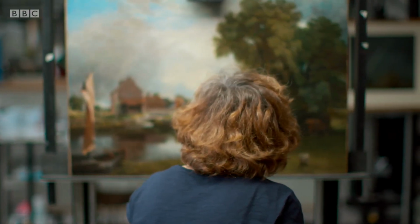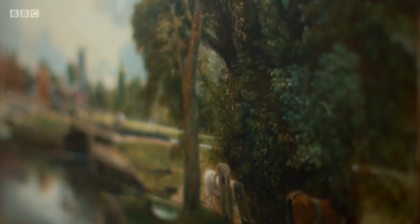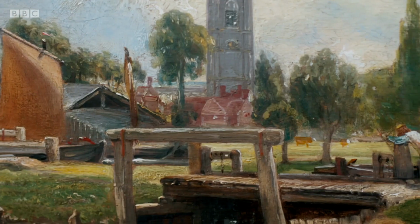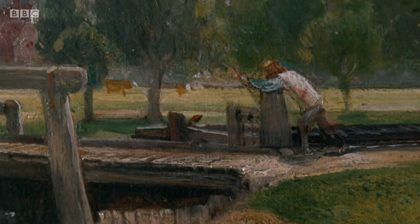While the varnish dries, Nicola gets a moment to appreciate Constable's craft up close. You do see so many more details. The brushwork, getting a real sparkle off some of the foliage and several little birds swooping over the water. In the background, these cows that are hardly more than a flick of the brush, and then another little flick of white.